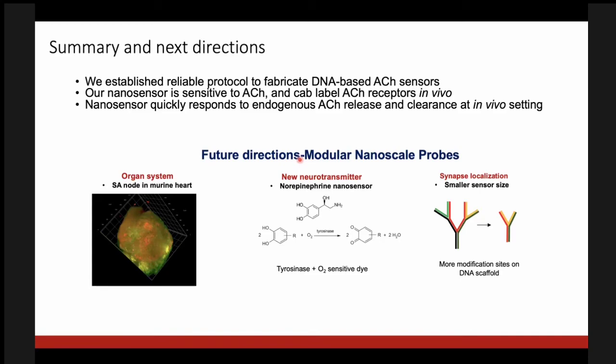And what we're really working on now is expanding this to other organ systems, particularly imaging acetylcholine in the heart. We're pairing this with a new nanoscale probe that we've almost got finished now for norepinephrine, so that we can do two neurotransmitter imaging at once, which will be important in the heart. And we'll probably try to make this a little bit smaller yet, so that we can target even smaller spaces between cellular communication.